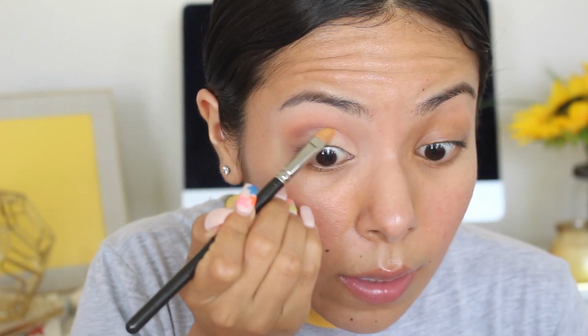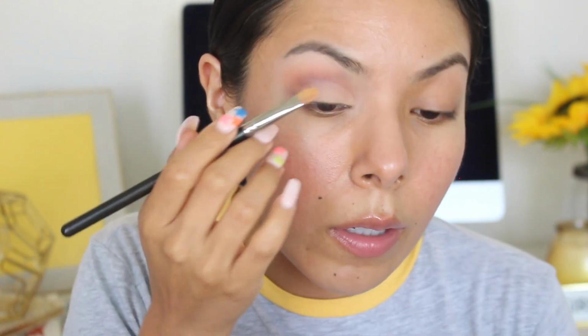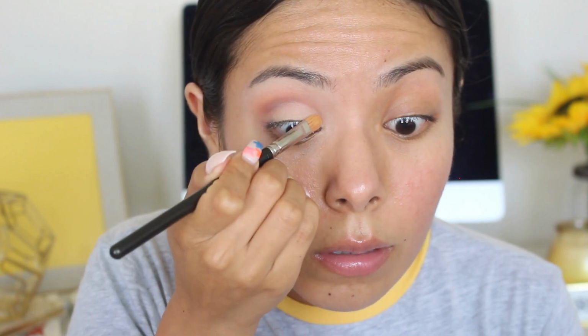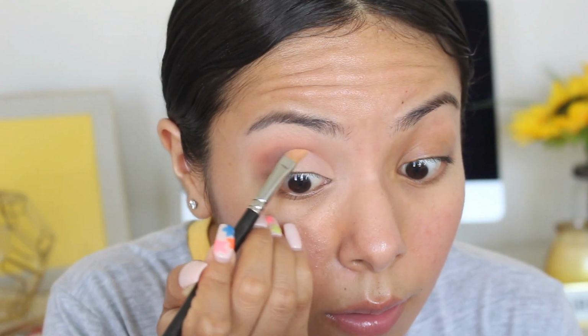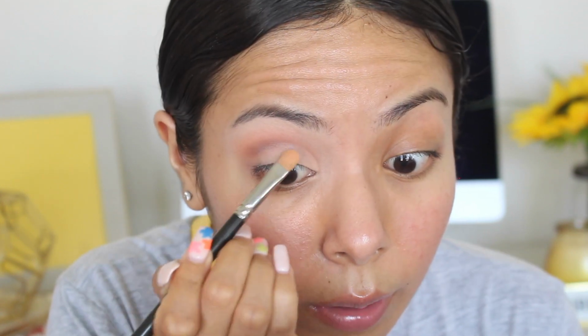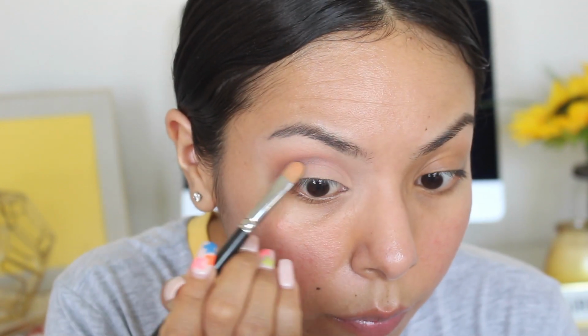And I'm leaving this edge empty because we're gonna go in with the warm color and start to make it kind of smoky. I just find that matte eye looks are just so easy to work with, especially in the summertime. Like, for an evening look out, it's just perfection.